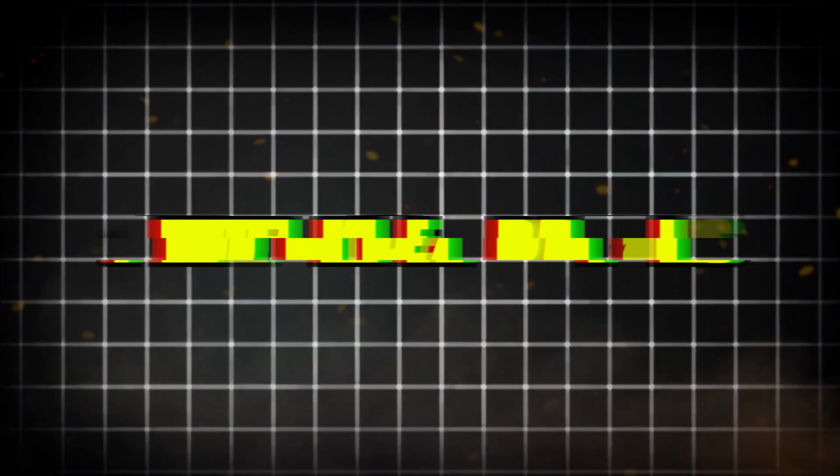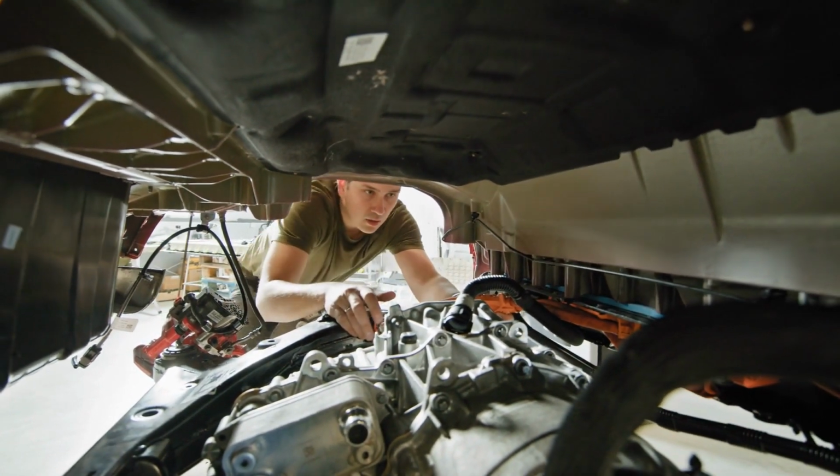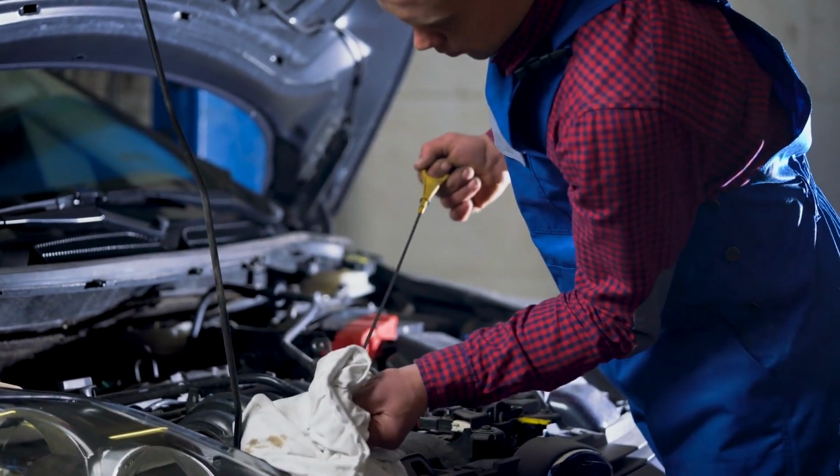Maintenance and repairs. Owning a car means taking on the responsibility of maintenance and repairs. Routine maintenance, such as oil changes, tire rotations, and brake checks, can cost anywhere from $100 to $300 per visit.